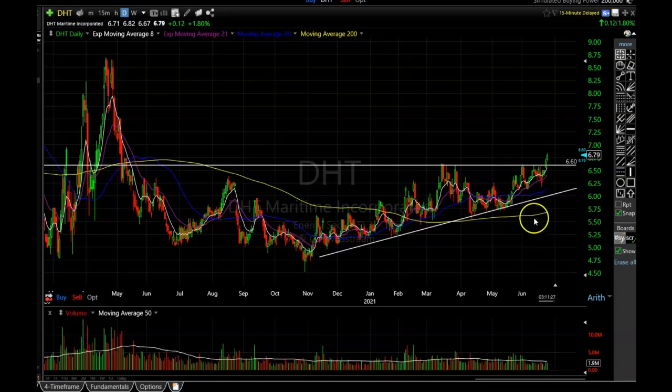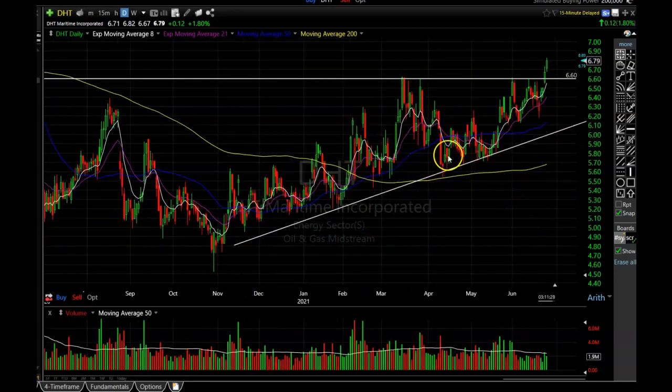But anyway, DHT, definitely a beautiful looking pattern. Nice bullish triangle consolidation formation and starting to head higher. So DHT is looking really good.